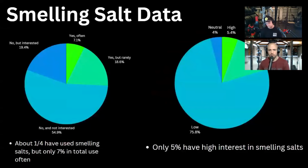All right, we have some smelling salt data. Kind of random, but here we go. About a quarter of the people have used smelling salts, but only 7% in total use them very often. So maybe it's just something you try in your friend's basement. Only 5% have high interest in smelling salts.